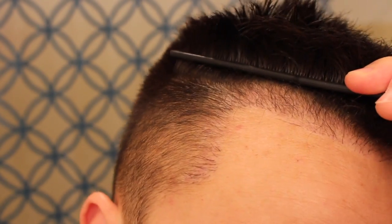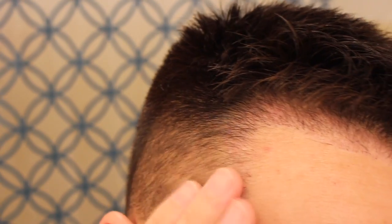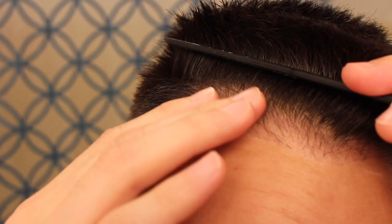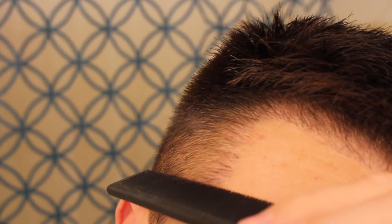Here's the right temporal region. Nice, hair is growing in thick. I've also noticed that some of these hairs are a little bit more curly than others, but that's totally normal. And as the months go by, they're gonna develop into their normal hair, like in the back. But here's how it looks.